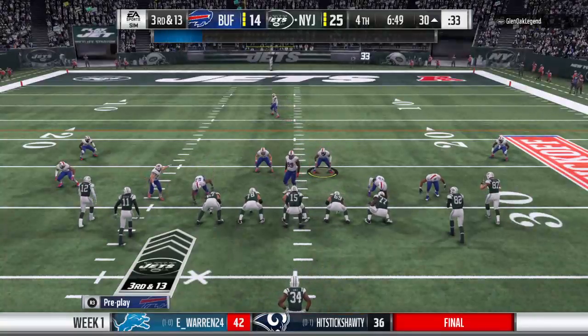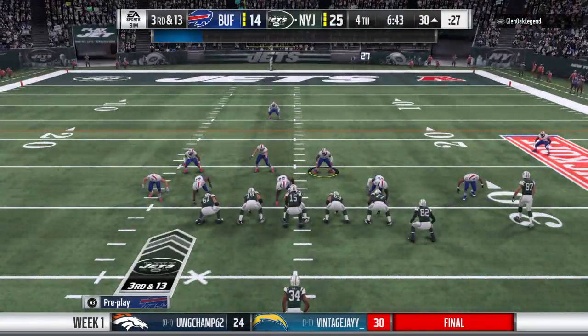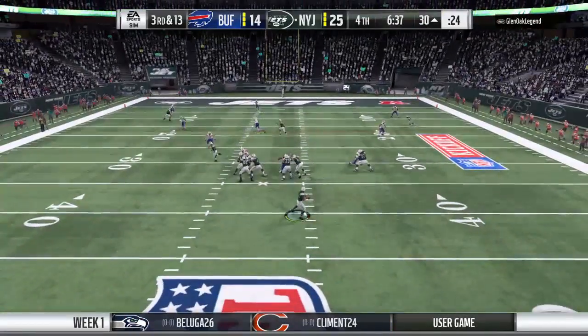The 4th quarter here, they've got the lead. They want to keep it on the ground. That's what they're doing. Smart football. Keep the clock grinding, keep it going. But you've got to figure now, they're going to see more people stacked up in the line of scrimmage as they try and bleed it out.